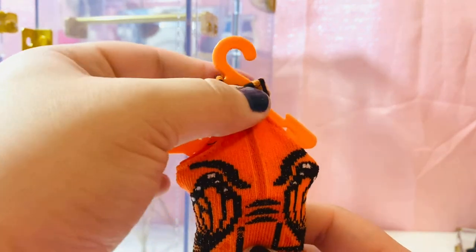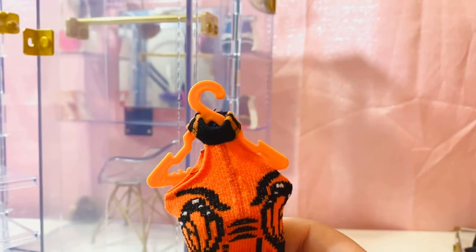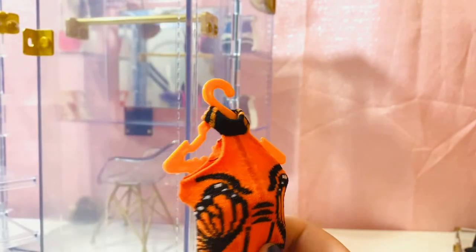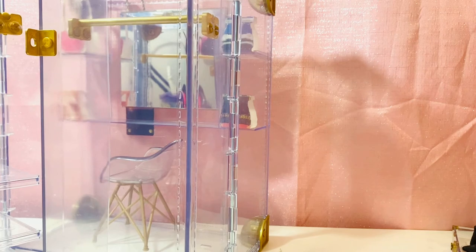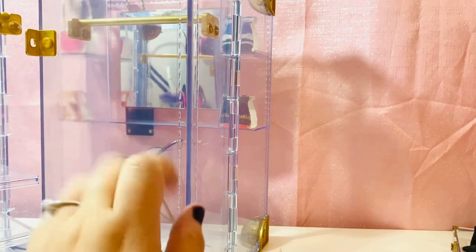Then we have this cuff that's going to go around the neck because it is a cold shoulder type deal. And then this hanger says rainbow too. I love these hangers. All right, so now that I've rambled and rambled, I'm going to get the dolls into some outfits, and we will take a look at how they look on dolls, and then I will see what all we can fit in the actual closet.